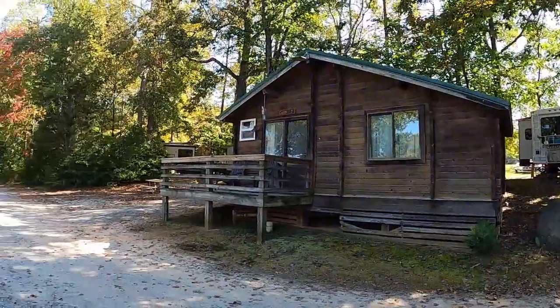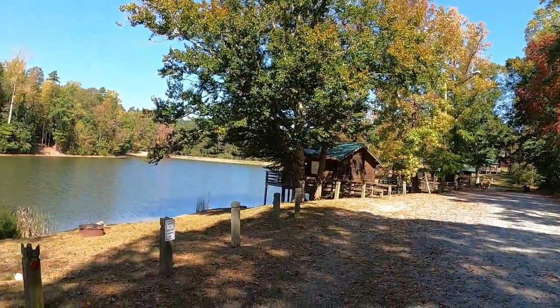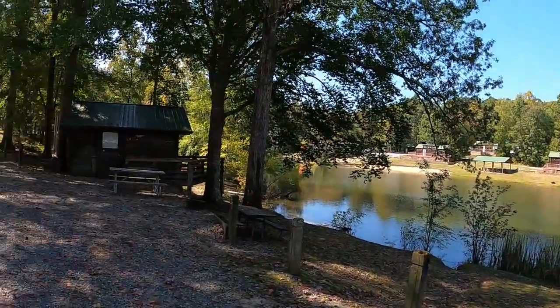And here are some of the cabins that you can stay in, and these are actually pretty nice cabins. And as you can see, several of them back straight up to the lake, so you got full lake access from the cabins as well.